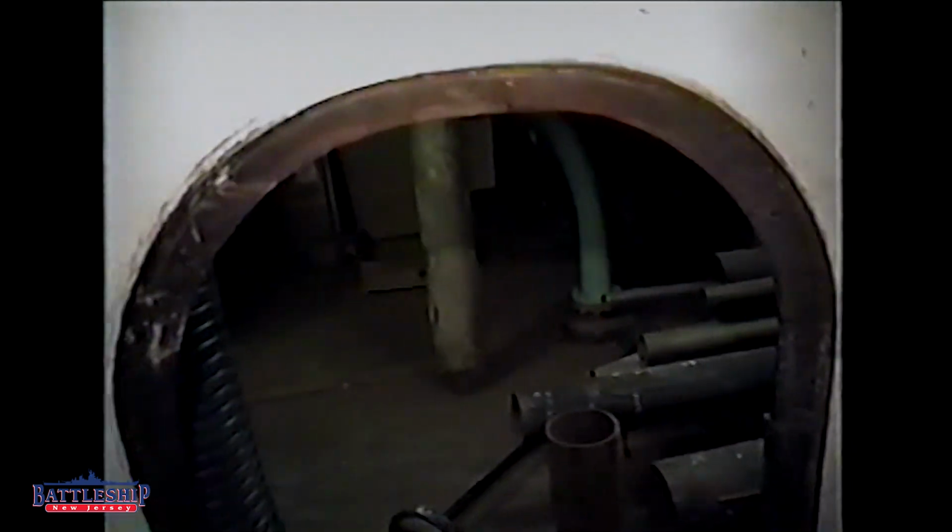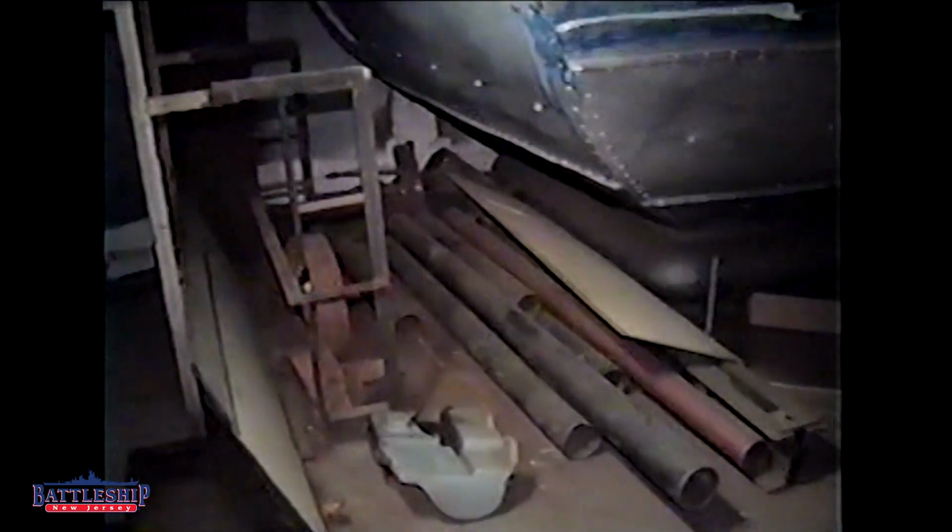And we're back inside. See what I meant earlier about this jumping around? Some of the spares in crates. I wonder if I'll open a crate and let us look inside. Looks like they're strapped down.